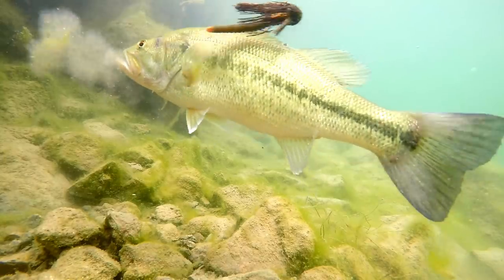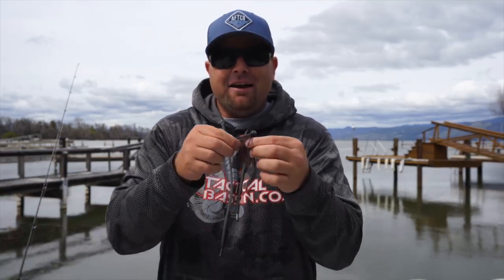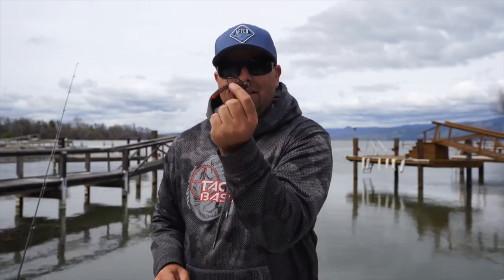Pair it up with your favorite TRD or your favorite Robo Ned Worm. I mean, you guys know how great the Ned rig is already. So now you have a compact jig with a Ned trailer, a living rubber skirt. This is another must-have combination.